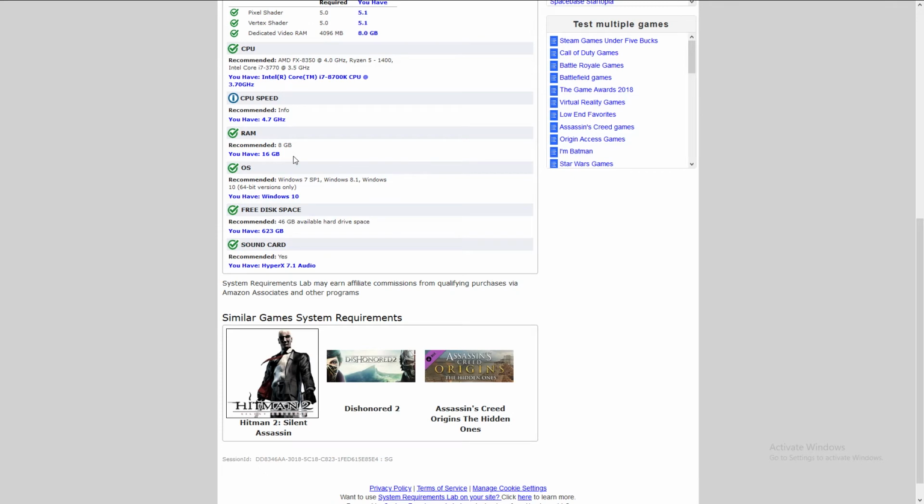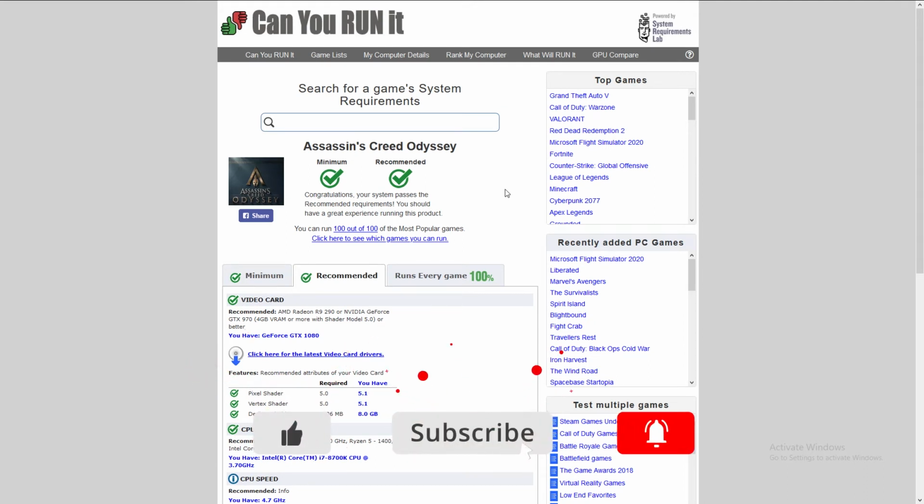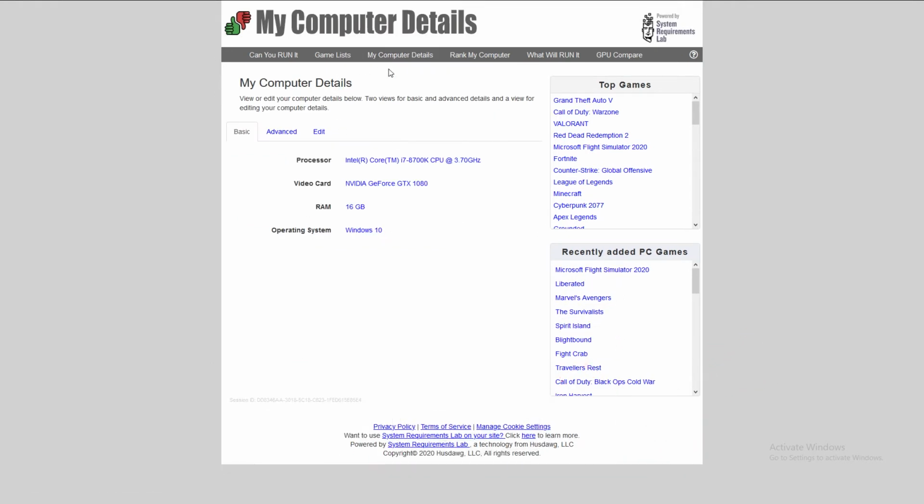And I have 16GB of RAM, Windows 10, I have more free space, and so forth. One look, you can tell that I can play this game and actually have a good experience with it. Alright, so once your hardware is detected, it's actually shown here under my computer details. And now when I search for any other games from here on, I do not need to keep downloading the hardware detection tool to detect my hardware again.